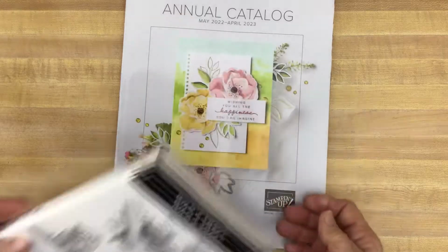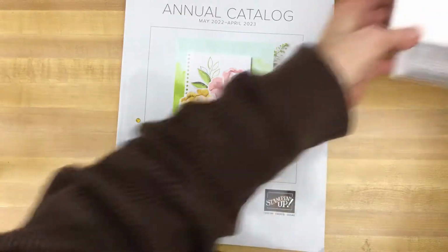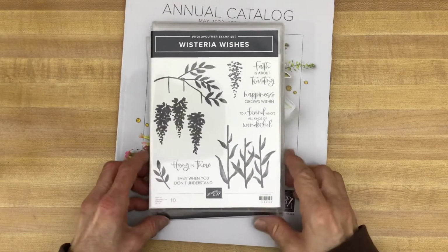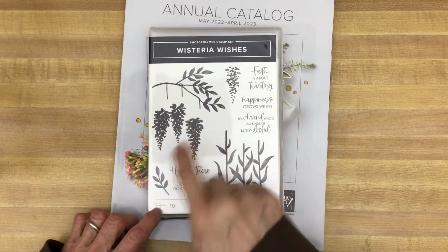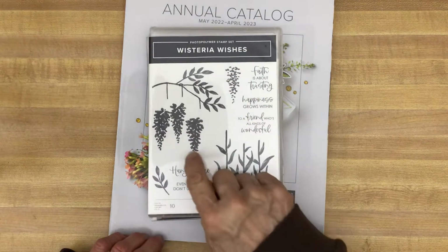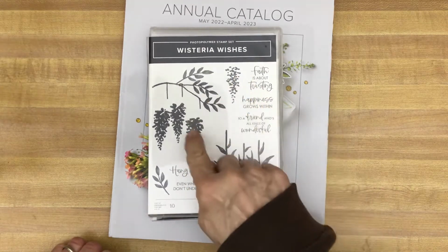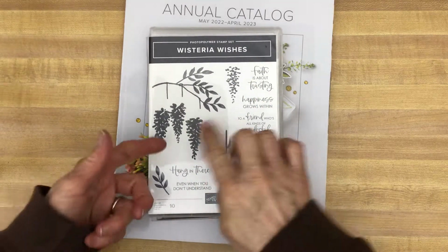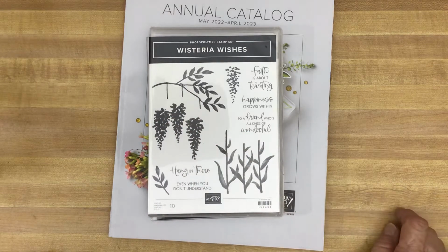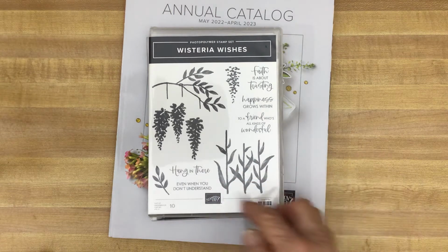And now I have a couple of bundles. The first one is the Wisteria Wishes bundle. As you can see, we have some wisteria flowers, and here is a stamp that you can do two-step stamping. Stamp this, then stamp this over it, and you'll get a little more dimension for your flowers. Here's the vine for the wisteria to hang from. Here are some stems, and then some great sentiments.